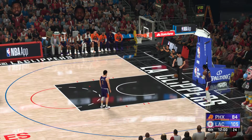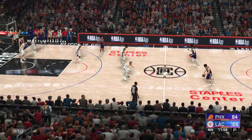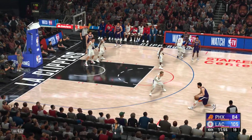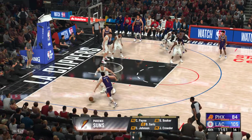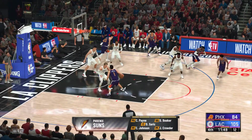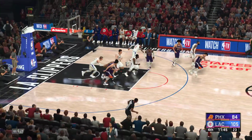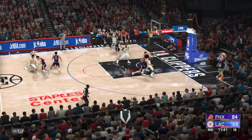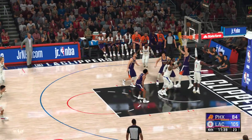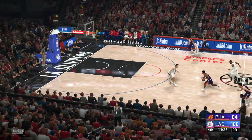And there have been two very different performances from these teams today as we get going in quarter number 4. On the court now for the Suns, getting going here in the fourth. Booker and Johnson fill out the wing. Dario Šarić is out there with Jay Crowder. And it's Payne in at the 1 spot. Los Angeles leading by 21. Here's Jackson. That one, no good. Some solid defense from Šarić.